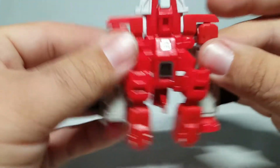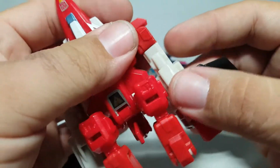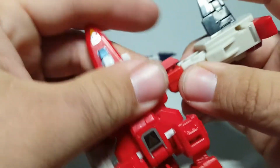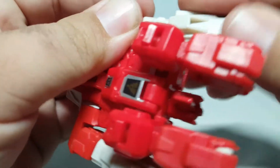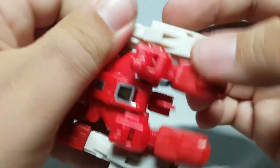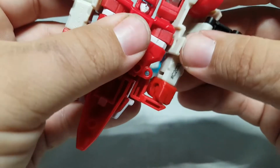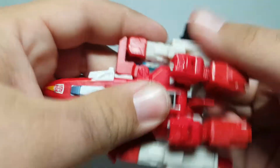And really, I'm having issues with some of the fitment here. I wonder if changing it up might help. Turn that. Let's see if I can finagle it a little bit differently. Maybe it'll make a difference. Yeah, that's a tighter fit if I do it that way.